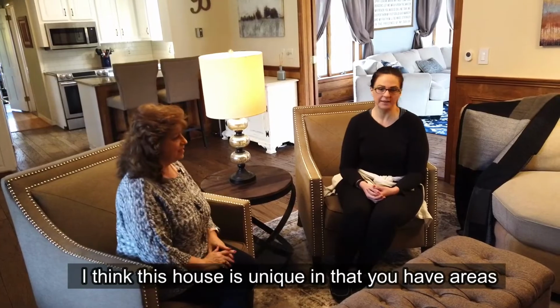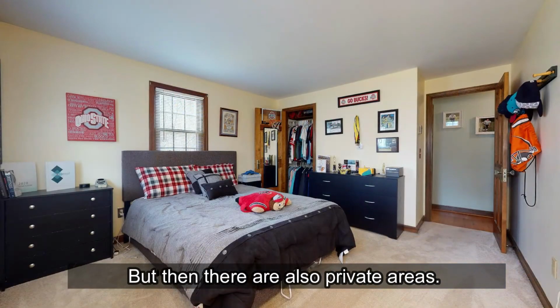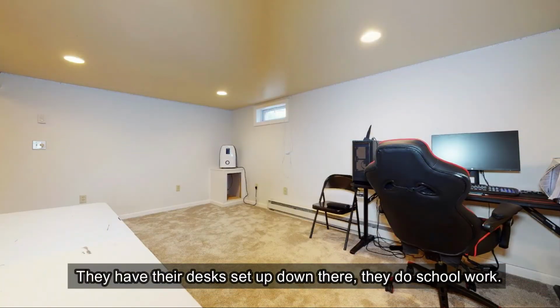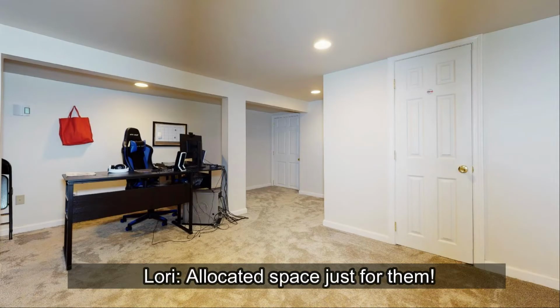This house is unique in that you have areas where you can come together as a family and be together and be apart, but then there are also private areas. Kids can go to the basement. They have their desks set up down there. They do schoolwork. They have their own little areas that they can go to. Allocated space just for them.